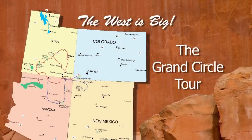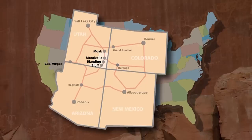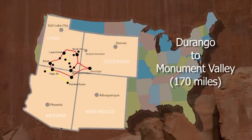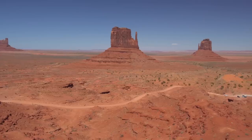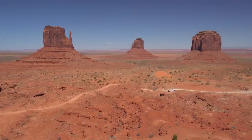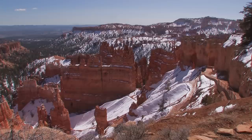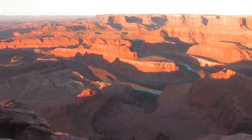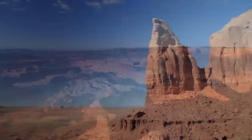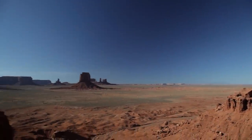You can start your trip at any point along the Grand Circle. International airports near the route are in Phoenix, Salt Lake City, and Las Vegas. Durango's small airport is only 200 miles to the east of Monument Valley. And Monument Valley is closest to my base, so that's where we're going to begin. It's great out here, and I hope my images and words do it justice, and that they encourage you to come out here and see it for yourself.